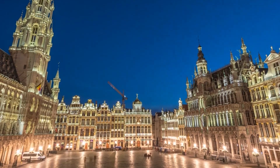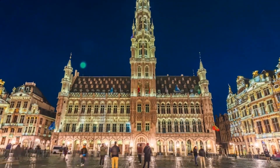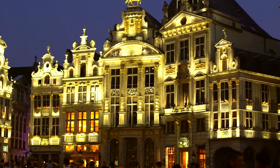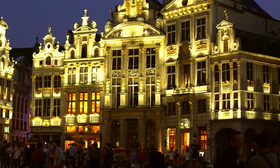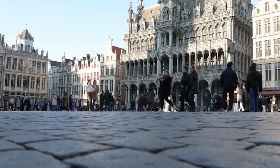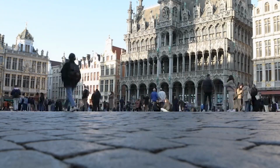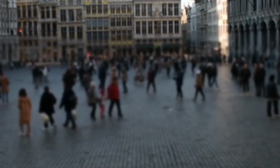During golden hour, the square transforms. The facades are bathed in a soft, golden light that accentuates their magnificence, making this the perfect moment to appreciate the beauty before you truly. The cobblestones underfoot, worn smooth by countless historic footsteps, add to the ambiance, reminding visitors of the Grand Place's role as the enduring heart of Brussels.